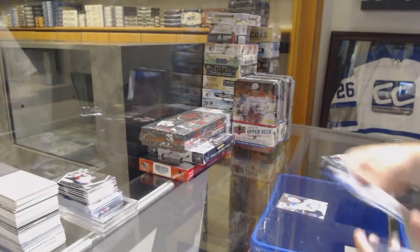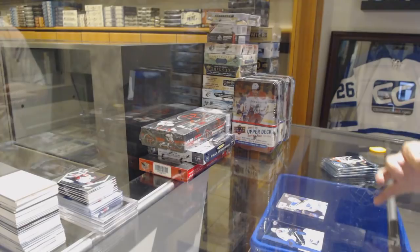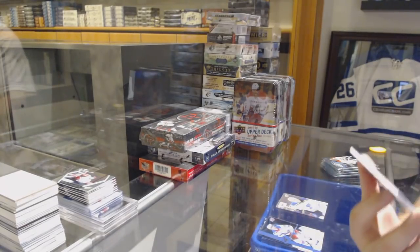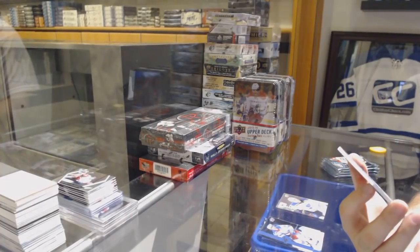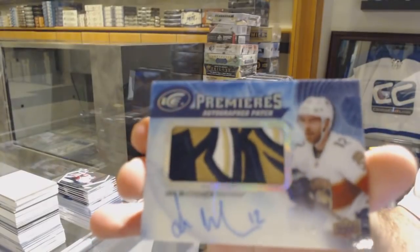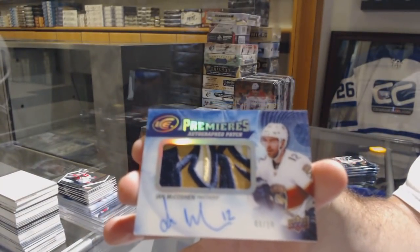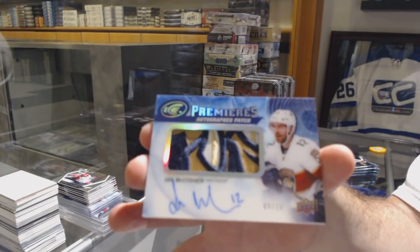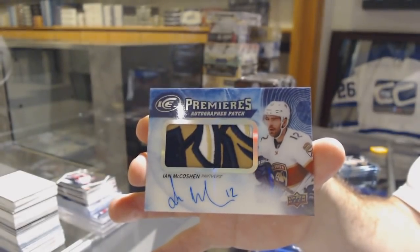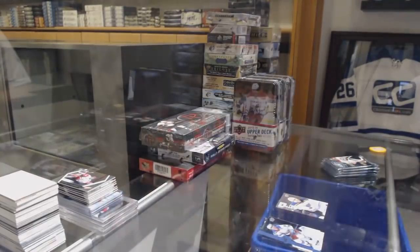Sub-Zero rookie for the St. Louis Blues, Ivan Barbashev. Holy, awesome. Not the greatest player, but these are pretty cool. Number 210, Premier Auto Patch, Ian McCaution. Said potential on the player could have been amazing. Ian McCaution. That is cool.